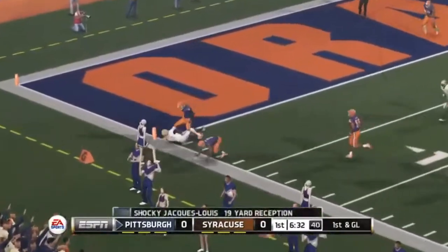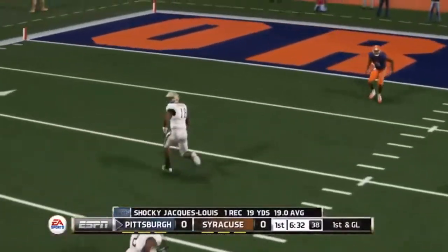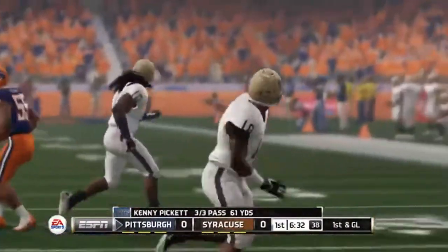He's got it with room to run. I like the call here by the defense to bring the heat with the outside linebacker. It was just a better call by the offense, and that's why it's a first down.